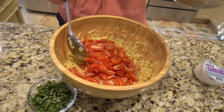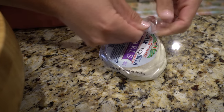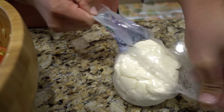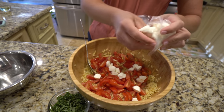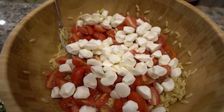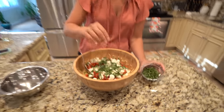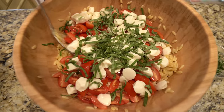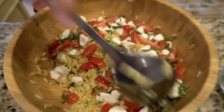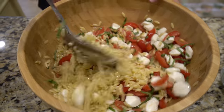I'm gonna just put them all in there. These are mozzarella pearls. They're basically just little cute mozzarella balls. And then lastly, some basil. This is just some nice chopped basil that was so kindly, very nicely chopped by our sous chef, AKA the cameraman, AKA Victor. Stir this around.